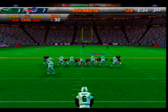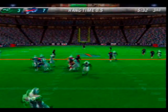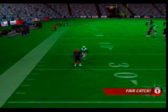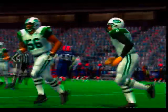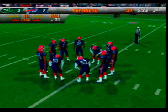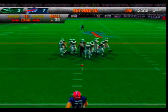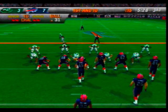Hansen comes into the game for the punt. Tanner is back to receive this kick. Fair catch called for. Fair catch made at the 31-yard line. It's first and 10. Start the drive at the 31-yard line. First and 10.